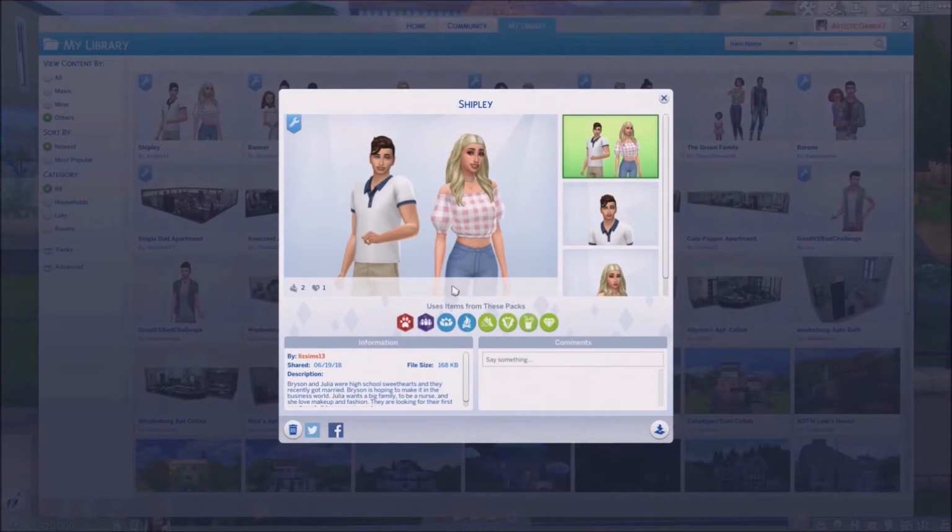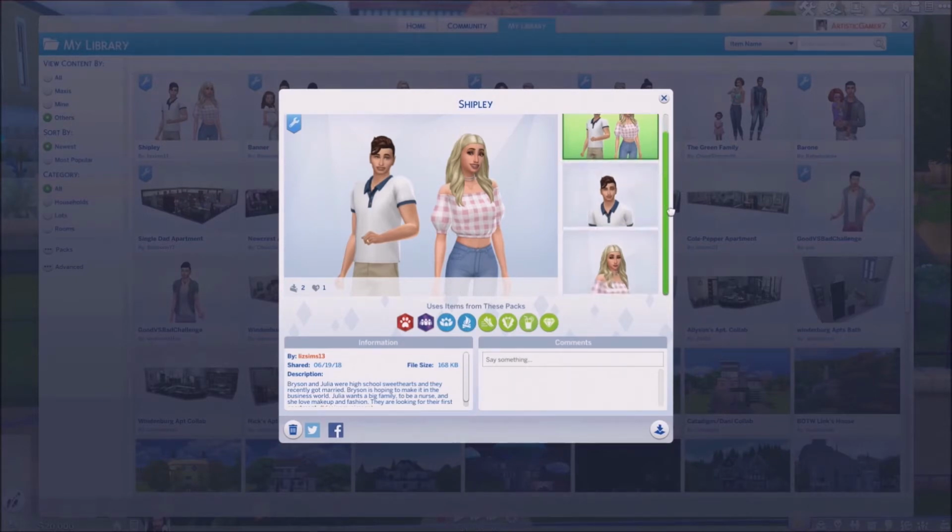Okay, so we'll start here with the Shipley family. This one is made by lizsims. She is also known as a Simmer and YouTuber. Well, that's what she has her name across on her Twitter. So she was the one who made these Sims.